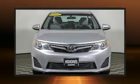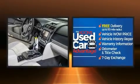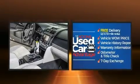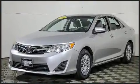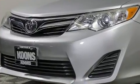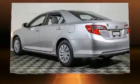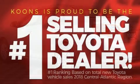Familiarize yourself with the 2012 Toyota Camry. This four-door, five-passenger sedan still has less than 90,000 miles. It features a front-wheel drive platform, an automatic transmission, and a 2.5-liter four-cylinder engine. Top features include a split folding rear seat, an outside temperature display, power door mirrors, and more.